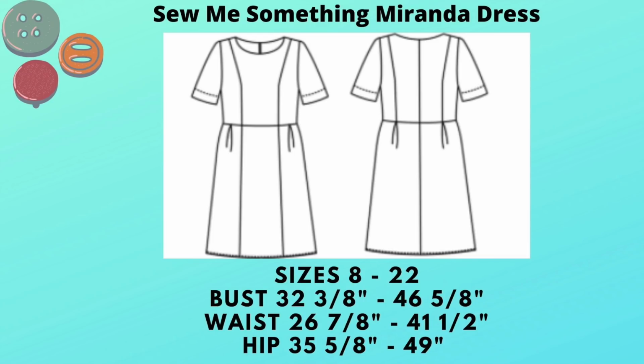Second thing that I made this month is the Miranda Dress, which is what I'm wearing now. This is by Sew Me Something, and I have done a full review of this dress, so I won't go into too much depth about it today. I actually won this pattern as a part of a prize over the Christmas period, and yeah, it's a lovely, lovely pattern. It's got princess seams.